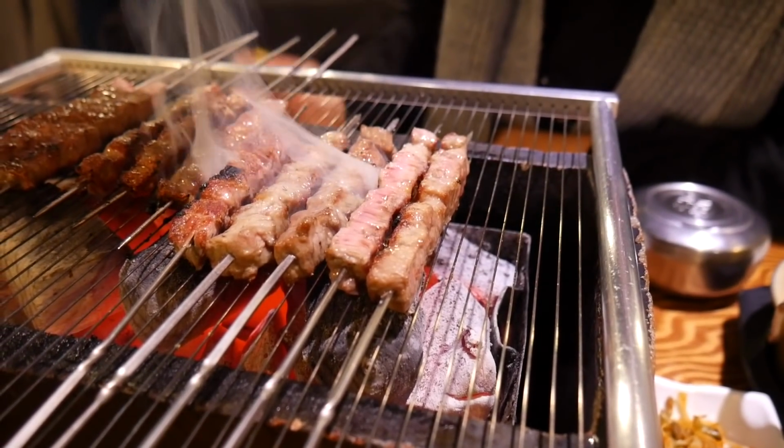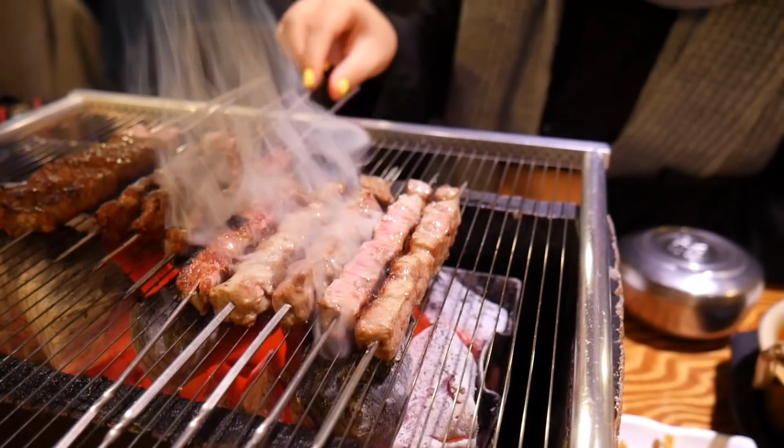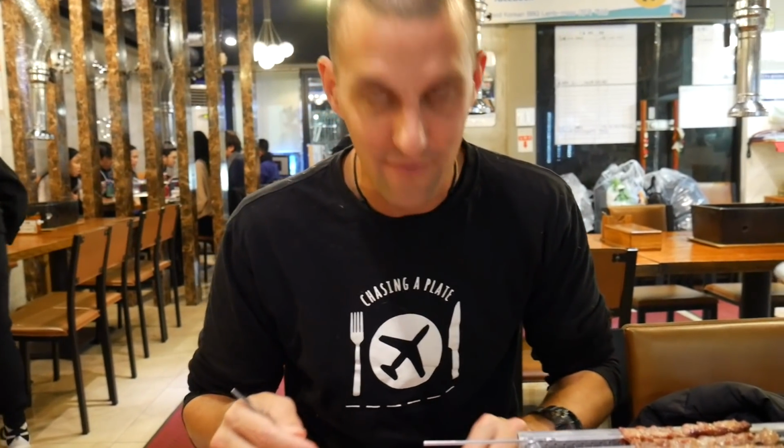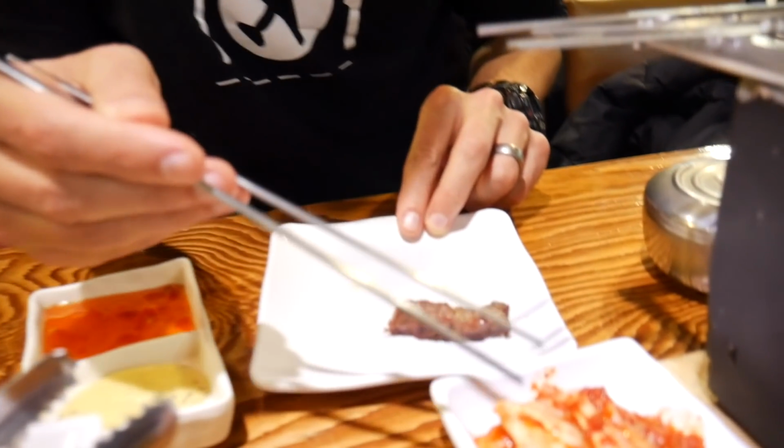It's all crispy and crunchy on the outside. The fat in the meat is caramelized. The meat is very, very tender. Oh, that's good. I've got another big piece here. I'm gonna have it with some kimchi.